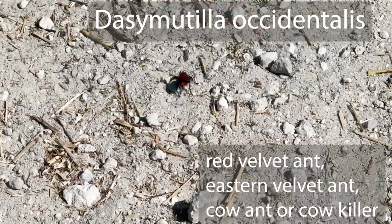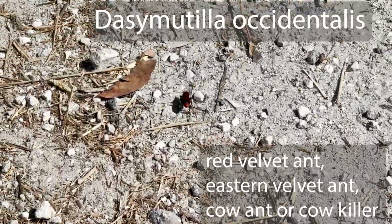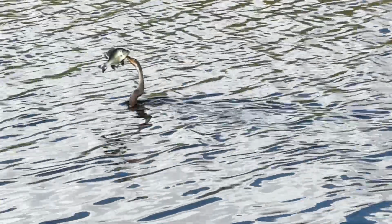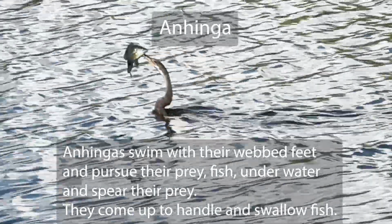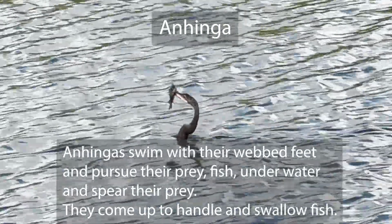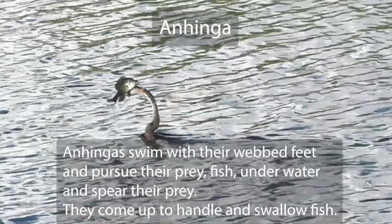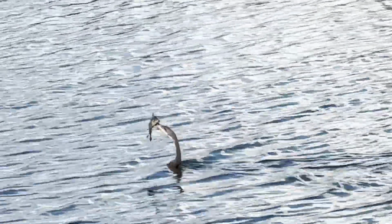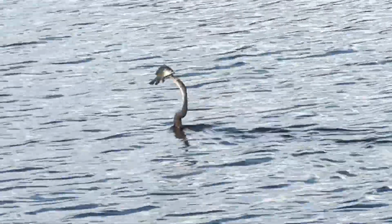Hey, there's a wingless bee. It's in the bee family, but he has no wings. So it's sort of like an ant. You see him? That's funny.